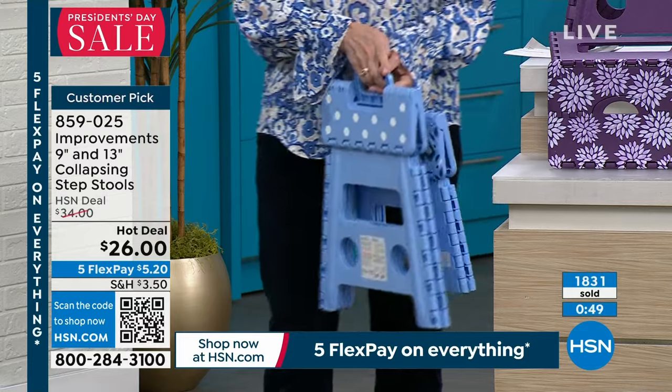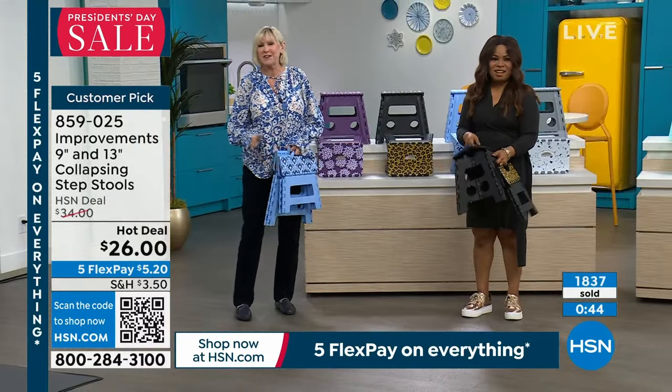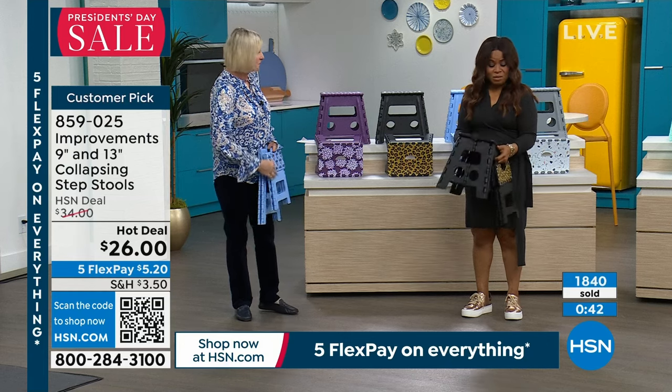So now, if you're a little height challenged or you just need a little extra height, we got you covered with this set of 13 and 9-inch stools. They're amazing. They really are fantastic.